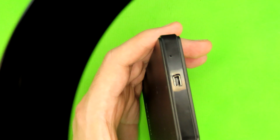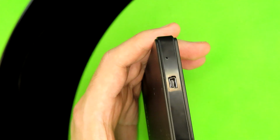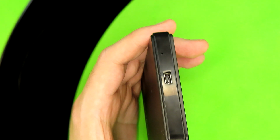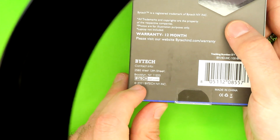I can't remember the last time I've seen something come with mini USB. Well, at least not something that I bought as a new product. I've bought a few legacy devices that have this connector, such as some of my microphones like the Blue Yeti, Samson Meteor, and Samson Q2U, but those things are old. This thing has a manufacturing date of 2021.